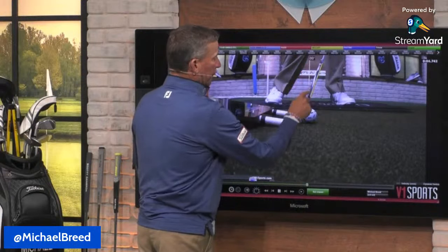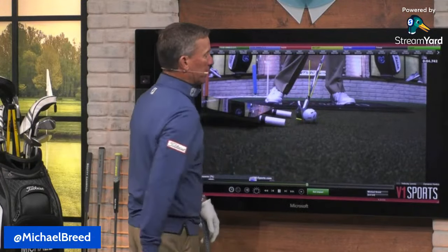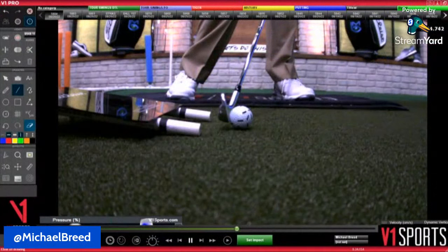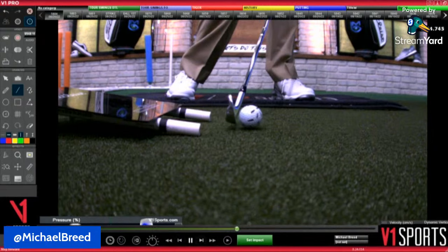The shaft is leaning forward at 70 degrees, which means it's got 20 degrees of shaft lean. So we're working on a 70 off of a dead perpendicular, which would be that right there. So we've got a 20 degree shaft lean, high strike on the ball. The ball has a little bit of lift in it, and it also has a little bit of backspin.